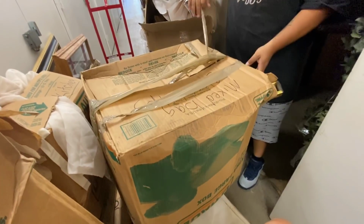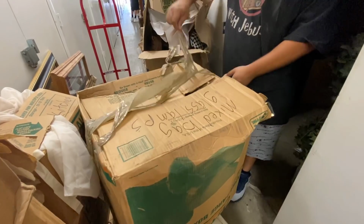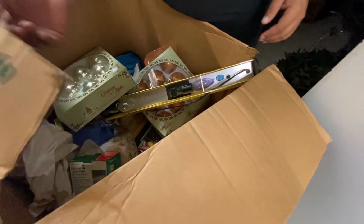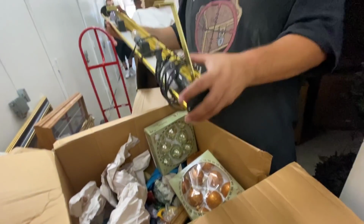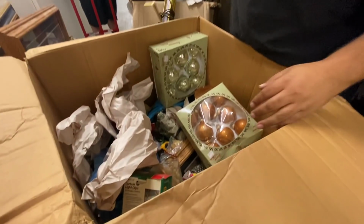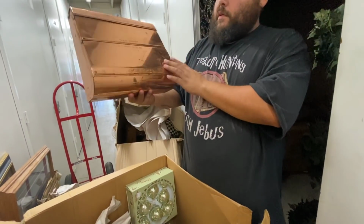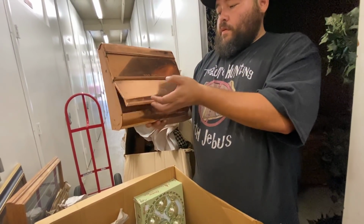All right. Let's see what I got in here. Mixed bag. Glass lamps. All right. Let's see what the mixed bag and glass lamps look like. Okay. It's mixed. Christmas. Looks like an old school desk lamp? Yeah. Let's see what else we got in here. We got more Christmas. Is that a copper mailbox? Wax paper. Paper towels. Oh, so that's like for the kitchen.